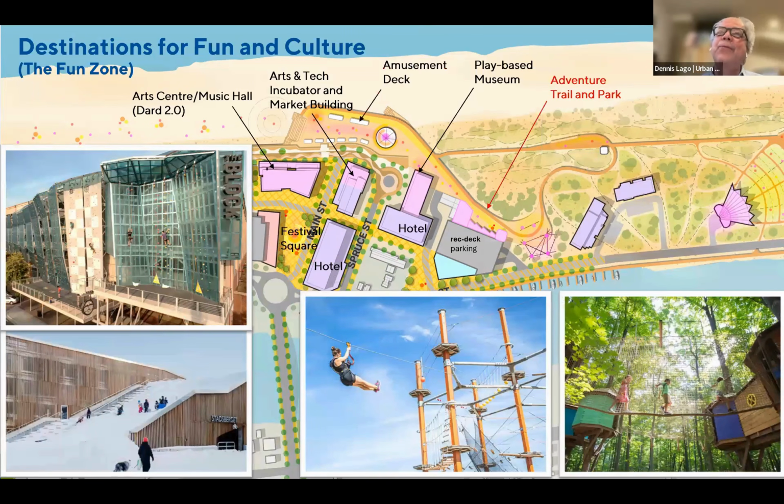Yeah, on this one. Working northeast from the amusement deck, we see an adventure trail and park. So it's really extending that fun programming. We're also using the programming to say, well, we need parking. We're suggesting providing a structured parking deck in this area, but we would like to wrap it with very active activities. You can see on some of the images here, there's the potential for climbing walls, tree zip lines, rope courses, etc. But it really does extend the energy of the amusement deck and takes us right across to the river.